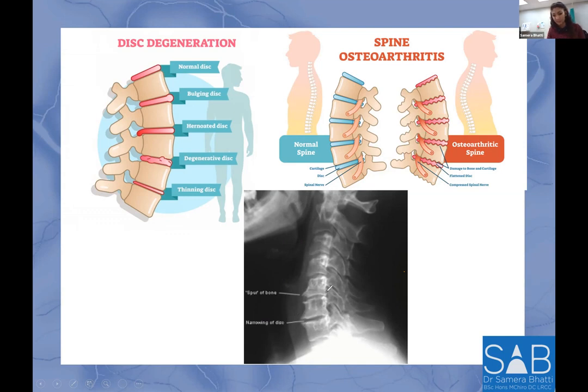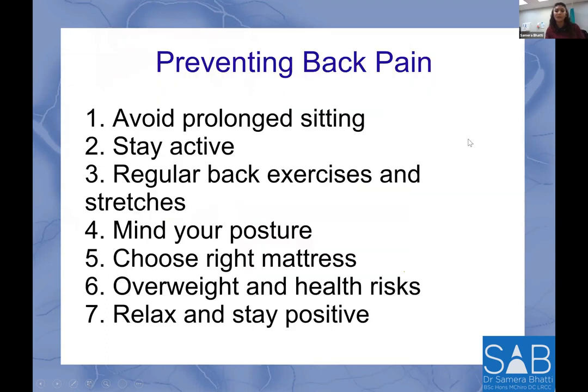The other thing is, if you get these sharpening edges, as I was saying, happening at the back, this is where it's going to start impacting the space here and pinching on the nerves, which again is going to give you the symptoms that we talked about earlier. So how can we prevent back pain?